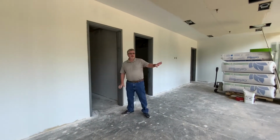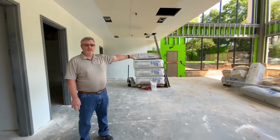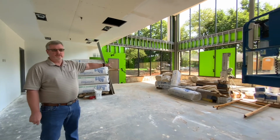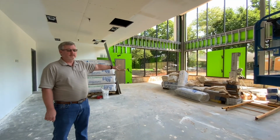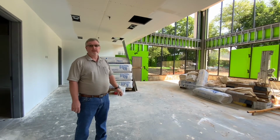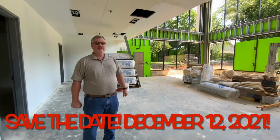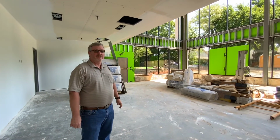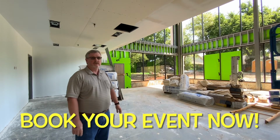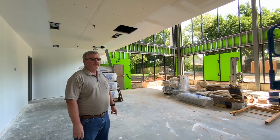What we envision is that pastor's adult Sunday school class will be in here. I also visualize this as being used for a lot of different activities, perhaps wedding receptions. I'm thinking our Christmas party can be here. December 12th, Parish Life has booked the CTR Christmas party right here. There you go. Start booking your reservations. So I just envision a lot of things that we can do with this area, and I think it's just going to be a great feeling space.